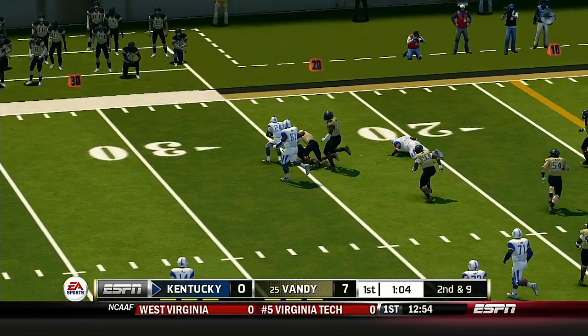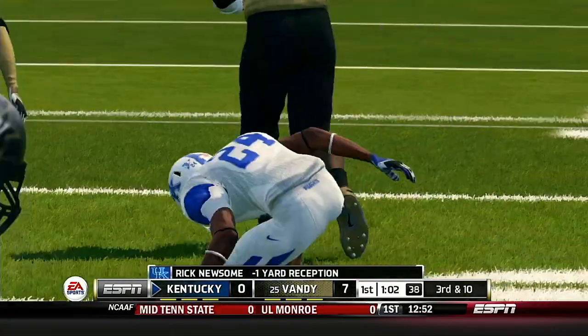Zips it to the back. And down he goes, around the 24-yard line.